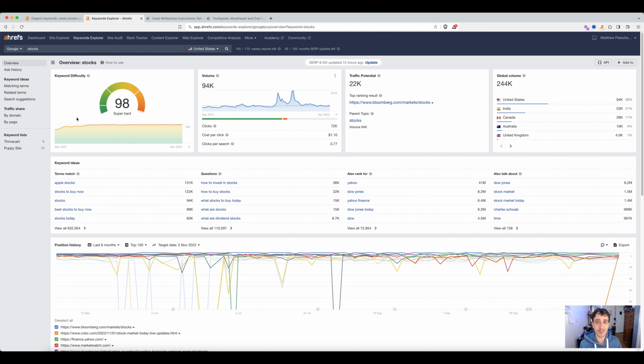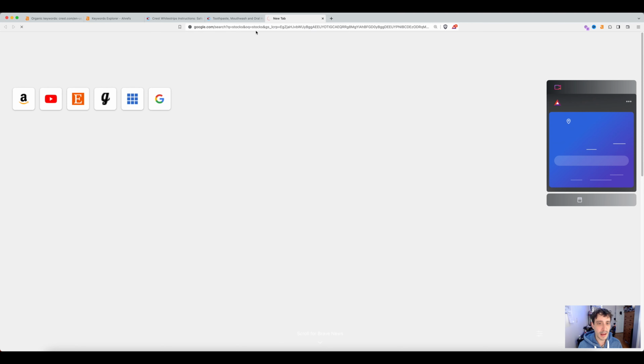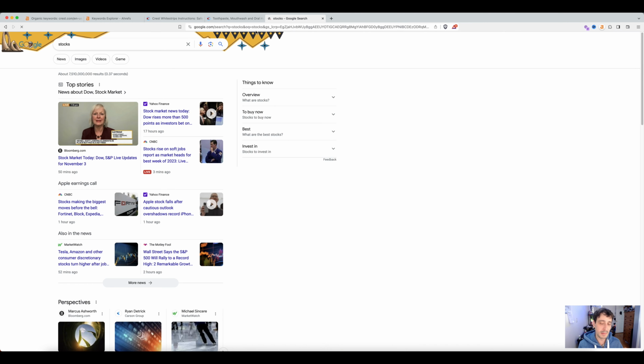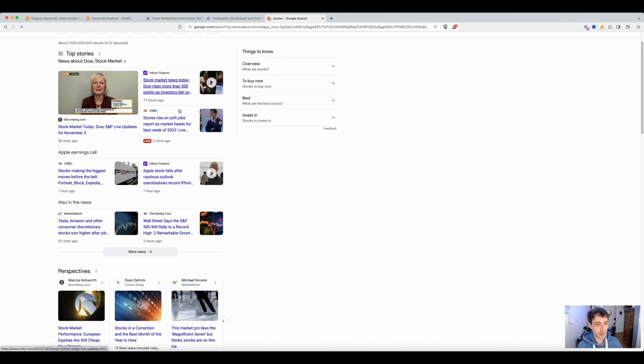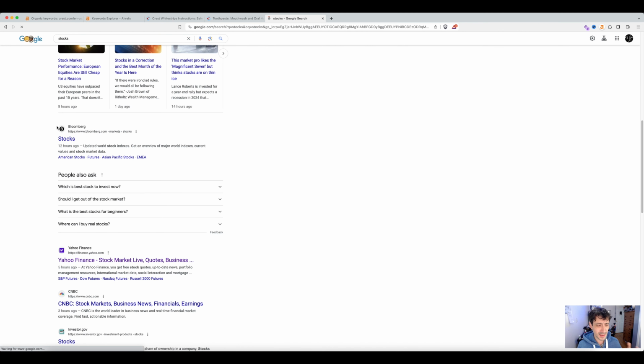It is impossible for you to show up for that because the top hit on that is going to be, as we can see here, Bloomberg. Also, if you were to go into Google and look up stocks, it's just going to be a bunch of news because that's what dominates. So financial news is always going to be dominated by Bloomberg, which is correctly shown here as number 1, Yahoo Finance, CNBC, all these things.